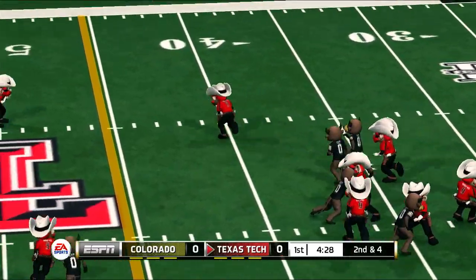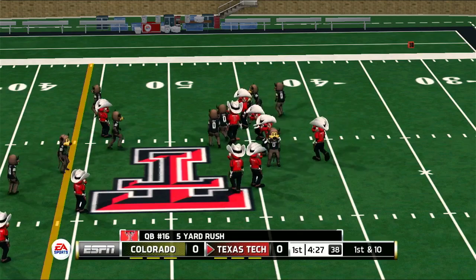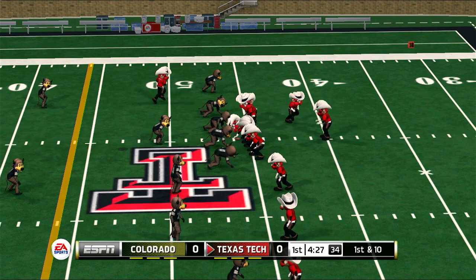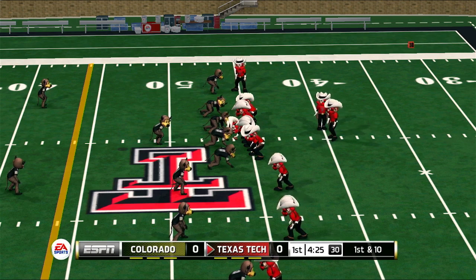He's scrambling. Got some open field. Room around the corner. He's taken down around the 46-yard line. That was a great decision to take off. He saw a little bit of room open up, and he knew he could get the first.